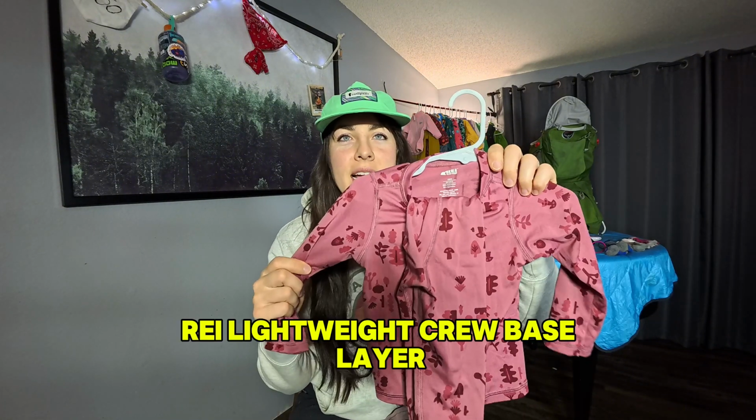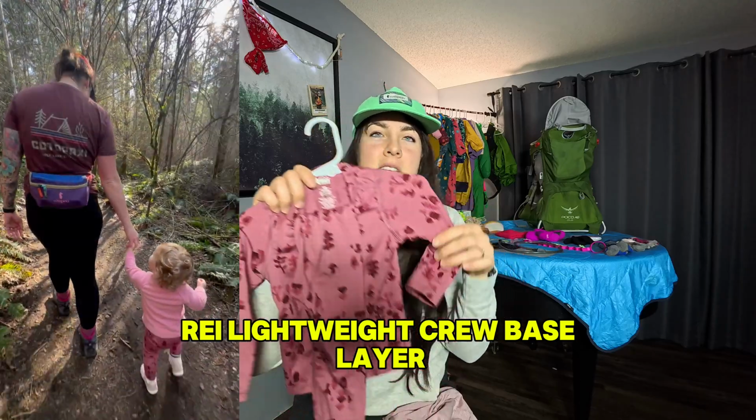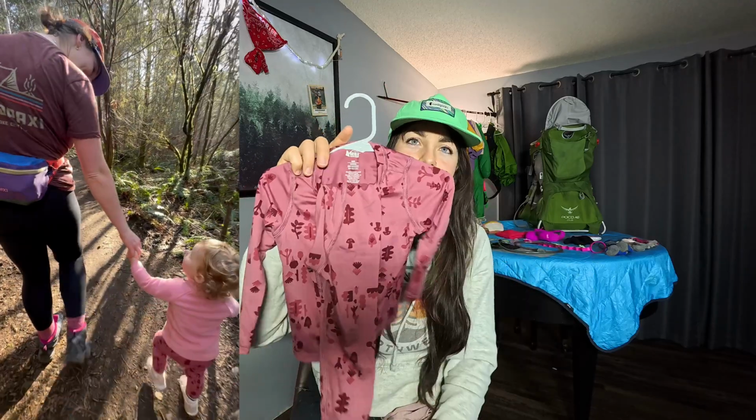Moving out of merino wool, I also have this REI set for her. This one's made out of polyester and spandex. This one's super soft and comfy. We use this all the time too. I pretty much always carry a backup pair of base layer pants in case she has an accident and gets her pants wet. I don't want her sitting in anything wet and getting cold.